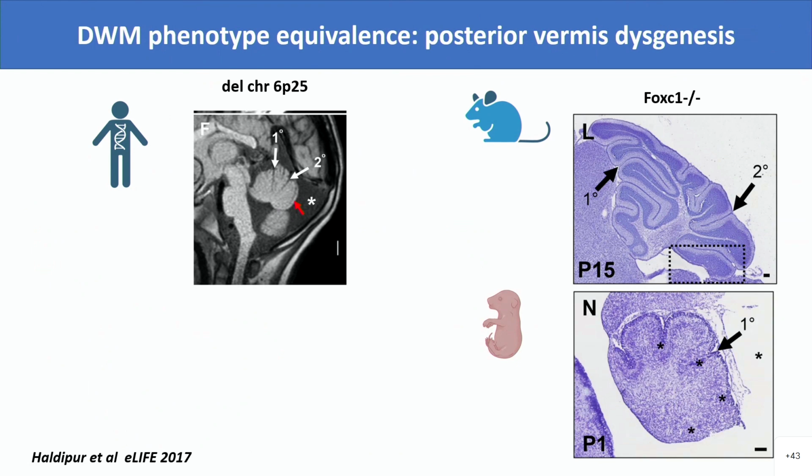And not only that, because they're mice and we can study mice in many, many ways, we can study how this develops, how you fail to make the back end of the cerebellum. And again, without going into many details, the back end of the cerebellum in development is not forming correctly. You can see it's not organized here. We were patting ourselves on the back at this point.